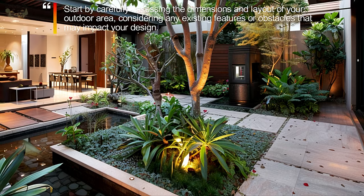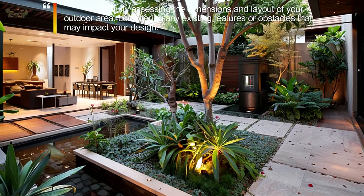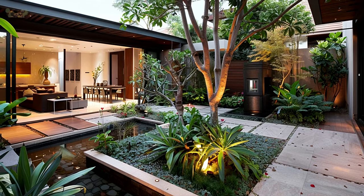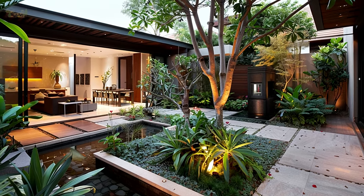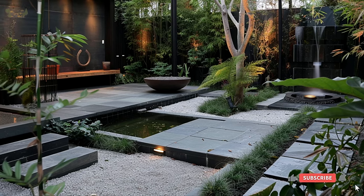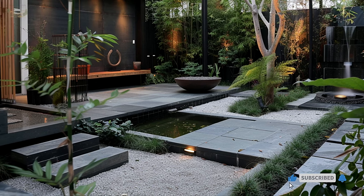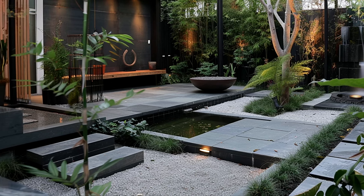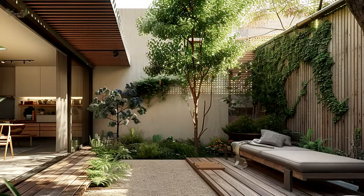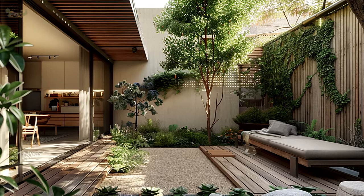Making every square foot count. The key to maximizing a small courtyard is efficient space utilization. Start by carefully assessing the dimensions and layout of your outdoor area, considering any existing features or obstacles that may impact your design. By prioritizing essential elements such as seating areas, greenery, and pathways, you can create a functional and inviting outdoor space that meets your needs without feeling cramped or overcrowded.